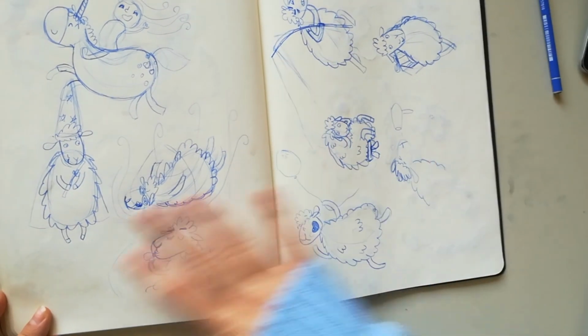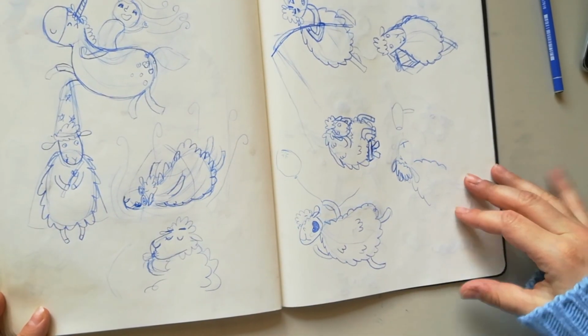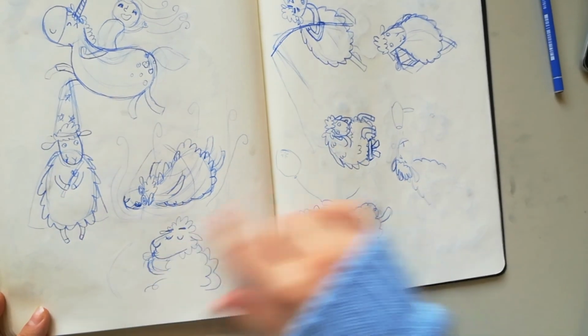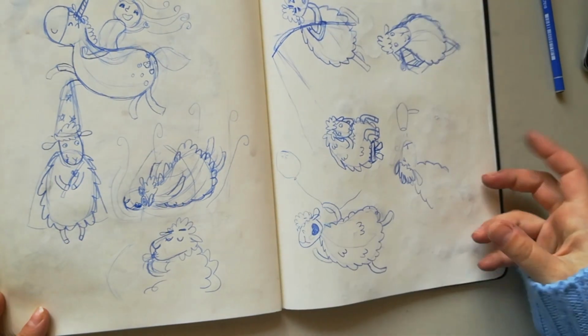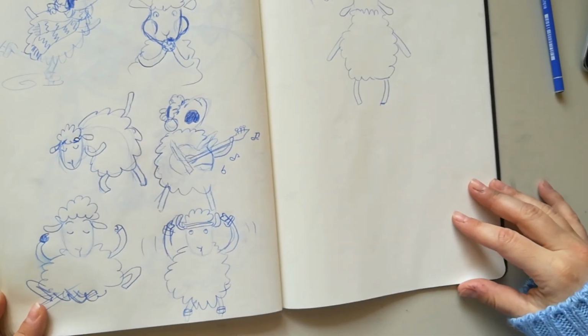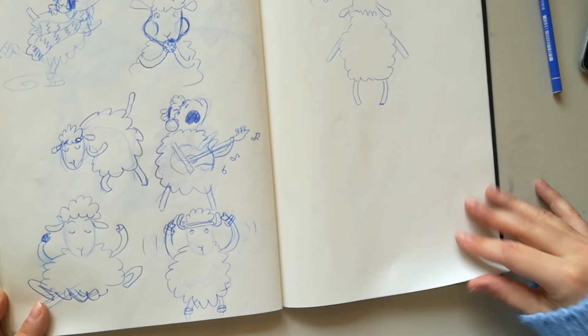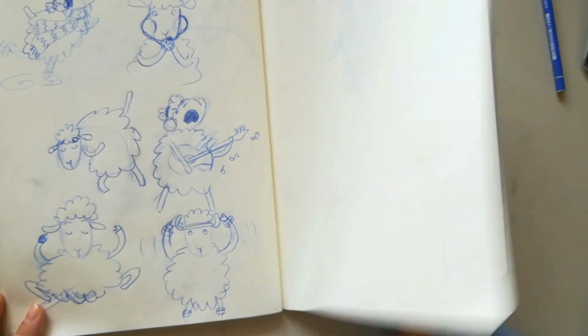But this one was from yesterday. This is my sheep. In the beginning I thought of having a white sheep, but then it came to me that he's black, and Ellie is constantly saying "Baa baa black sheep." So these are just some ideas about this black sheep, and I really like the one with the biscuit, where he was chewing the biscuit. So for now you can see that I almost finished this one, and I just wanted to show you another one.